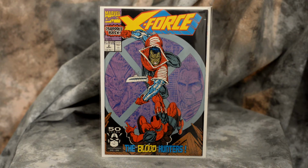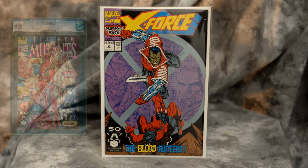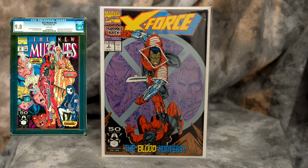New Mutants issue 98, first Deadpool, CGC graded 9.8 copies are fetching about, give or take, $700 US on average these days. But there's a staggering 2,956 copies graded at the 9.8 Universal Blue Grade alone. What's more, there's also a dozen full mint 9.9 copies, as well as a gem mint 10.0 of this book. But of course, I'm digressing.